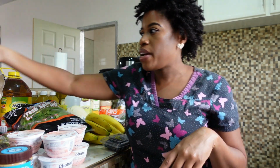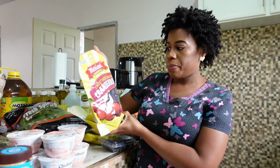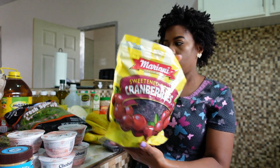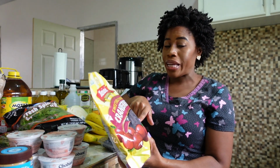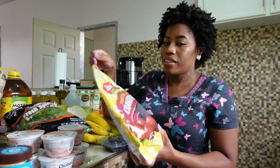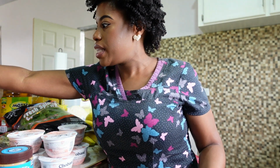So I'm actually thinking that if I don't like this, because I usually get dates and I didn't see any dates, so I decided to pick up sweetened dried cranberries. So this one right here. So if for any reason I don't like this, I already have a plan. I'm gonna mix it with my granola. Everything tastes good there. So that is pretty much it.